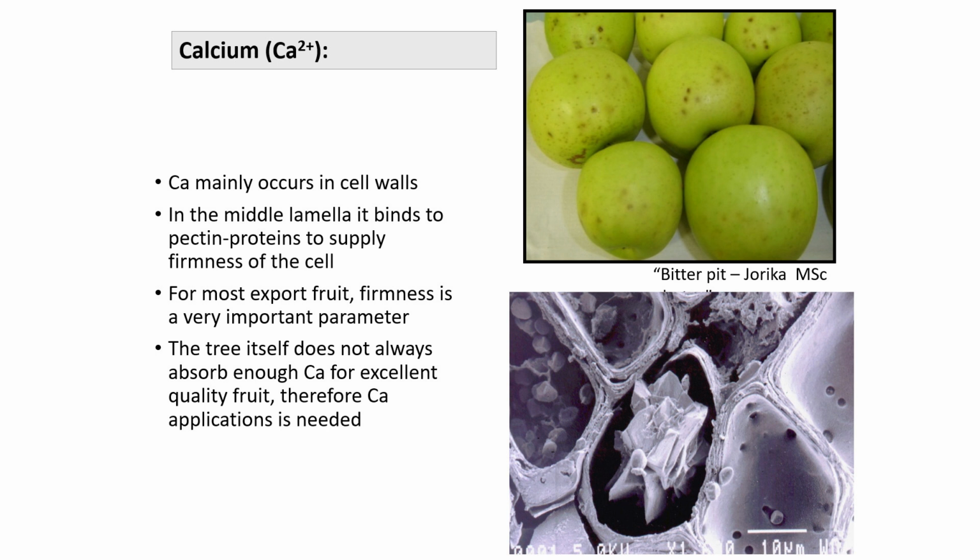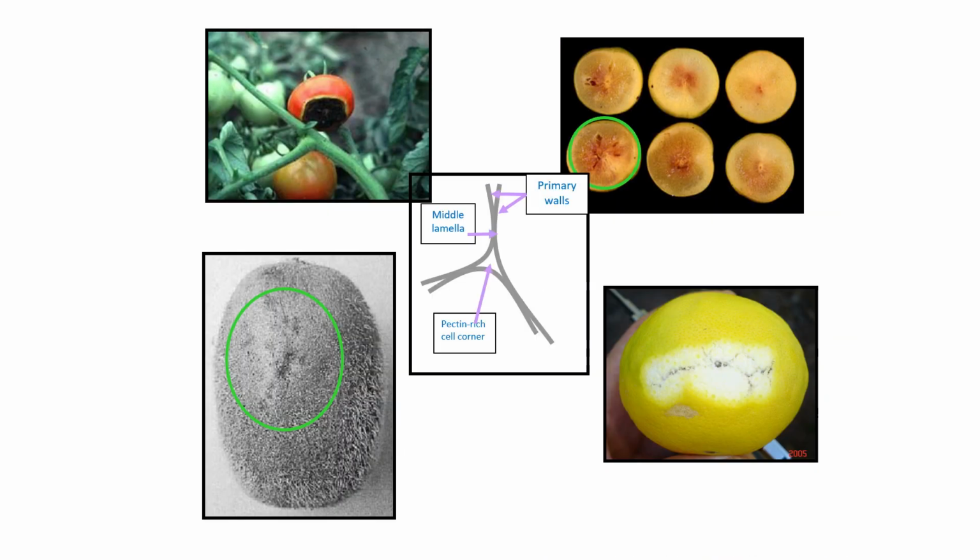So the tree doesn't always absorb enough calcium on its own, so we can help the tree, but we also have to understand the conditions that have an influence on calcium uptake. There are some nice pictures showing that you don't have to just worry about apples. Calcium plays a big role in every fruit.